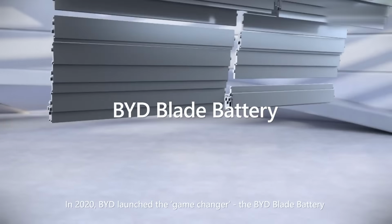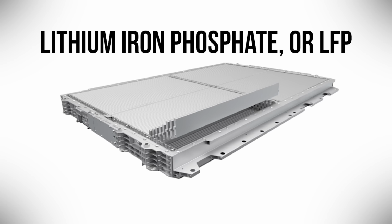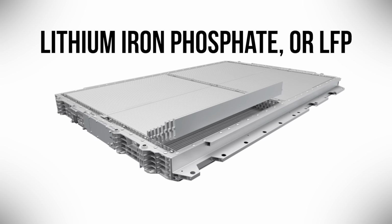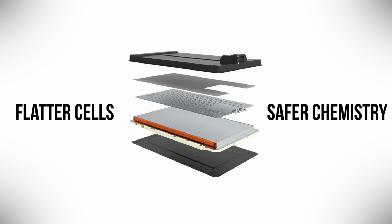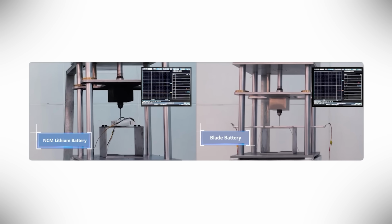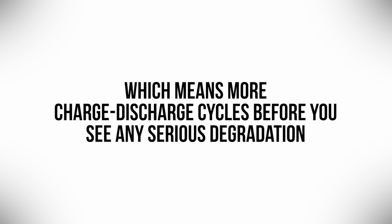Meanwhile, BYD is already pushing boundaries with its Blade battery, a type of lithium iron phosphate, or LFP. What makes it different is how it's engineered. Flatter cells, safer chemistry, and a structure that resists thermal runaway, even when punctured. It's also known for extremely long cycle life, which means more charge-discharge cycles before you see any serious degradation.